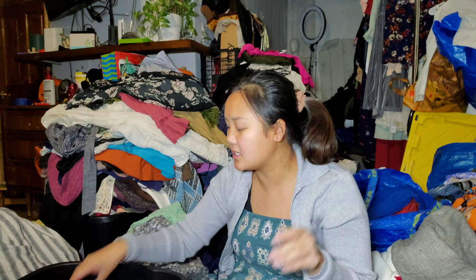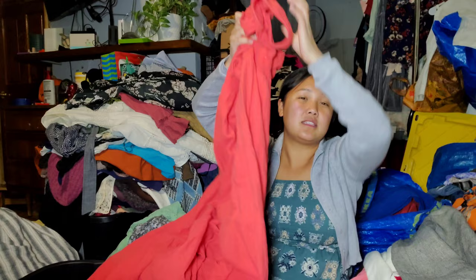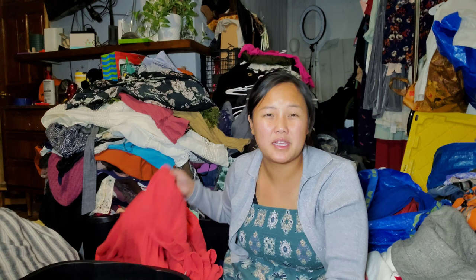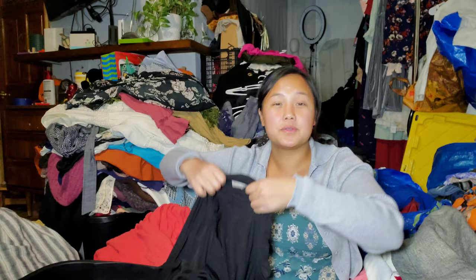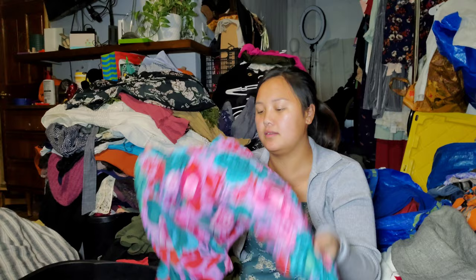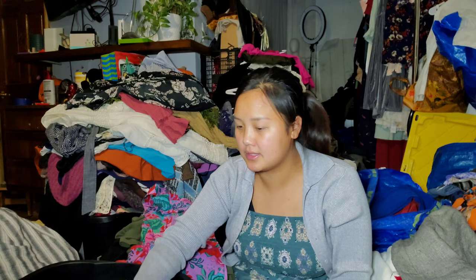Universal Thread. It's a gauzy maxi dress. If it was a regular Universal Thread, I probably would have just thrown it in the Whatnot. But because it is gauze, I am going to list it at $15. Michael Kors, basic black blouse. CJ Banks. I might actually throw that into the Whatnot, but we'll see. Talbots. I can't pronounce words anyway, so it's okay. Doesn't matter.